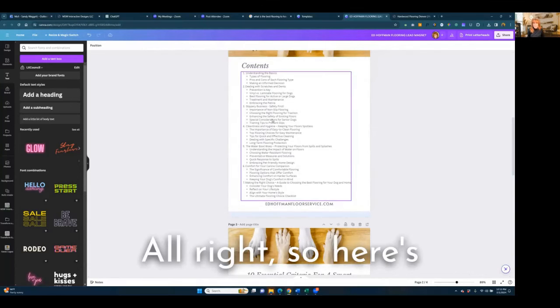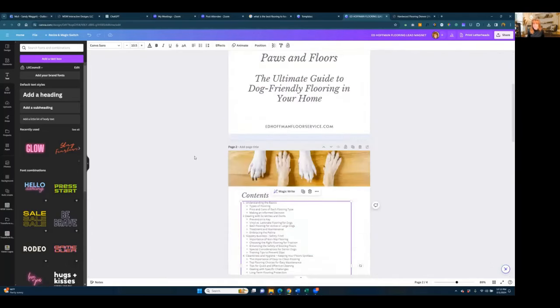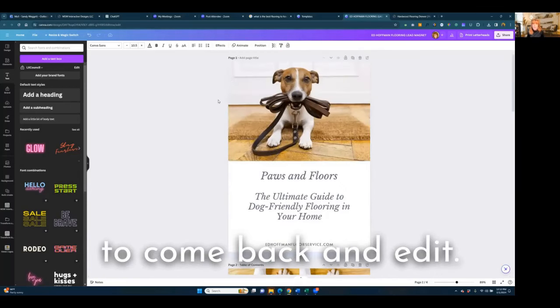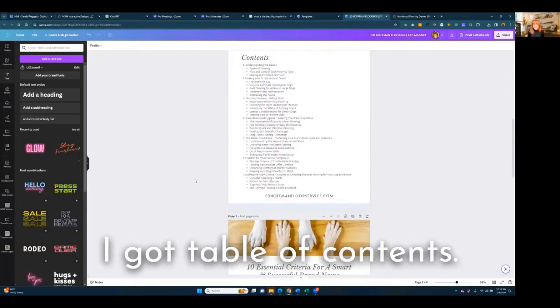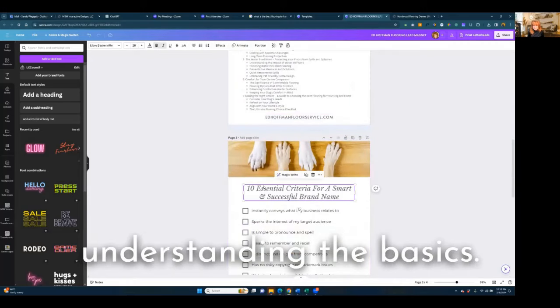All right, so here's my table of contents. All right, so I've got my cover. I've got my table of contents. Now, I like to label these so that it's easy to come back and edit. And if I want to export pieces of them, so I got cover, I got table of contents, and then my chapter 1 is understanding the basics.